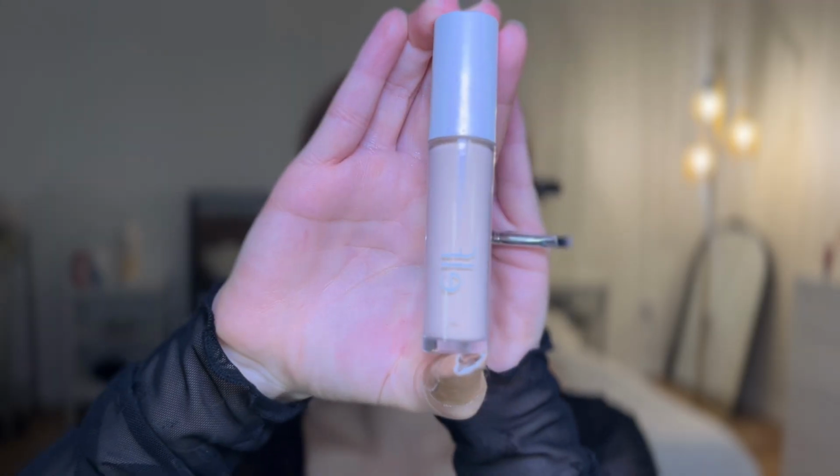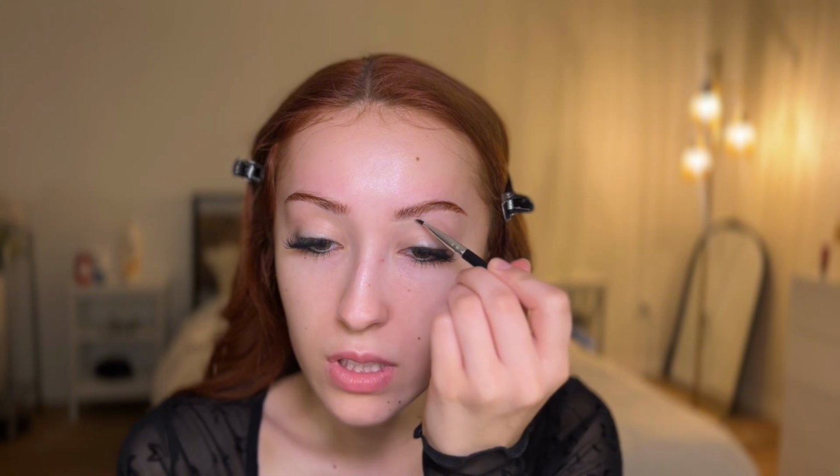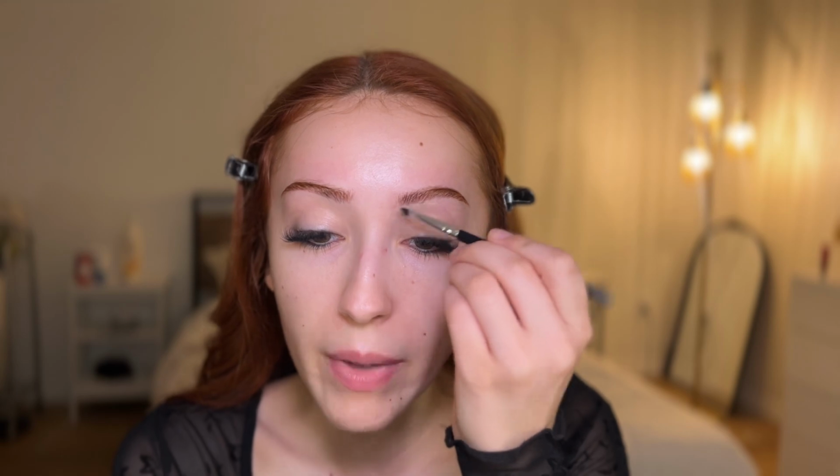Now I like to go in with some concealer, and I take just a small angled brush. I slightly carve out my eyebrows. Again, this is an everyday look, so I don't like it to look too dramatic, but I do just slightly go underneath to make them look more uniform, and honestly just to try to make them look more symmetrical.